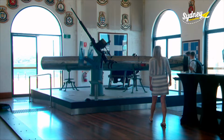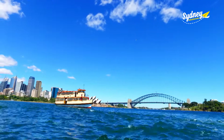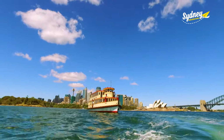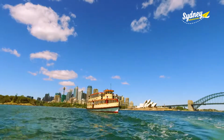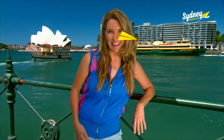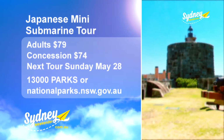As well as being a fascinating trip into our wartime past, this tour is a chance to indulge in some of Sydney's best views. What have you loved about the tour? Oh my gosh, it's been a beautiful day and just learning about the history of Sydney Harbour. It's a great day out on the water and it gives you a whole new appreciation for this stunning harbour of ours.